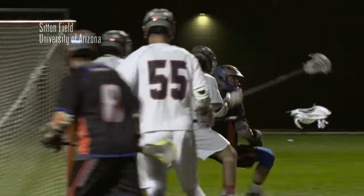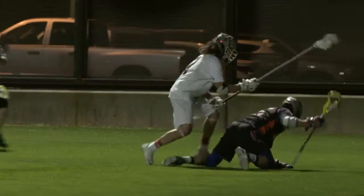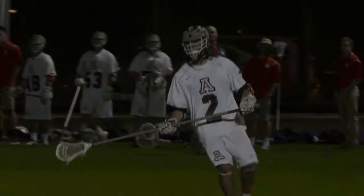His play is good. It's free-flowing, smart, consistent, very athletic, usually shuts down the best offensive player on the other team. It's nice to have him on our back line.